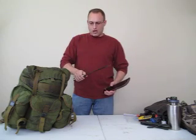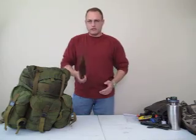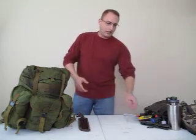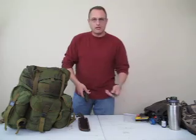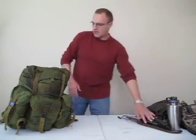This is a Bark River Golok for a large cutting tool. If a student needed to borrow this, I'd let them use this. I had the BK2, the Laplander, and the multi-tool of Farmer. So now we'll get into the pack.